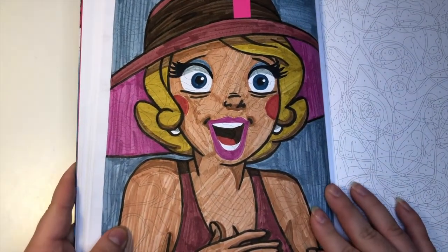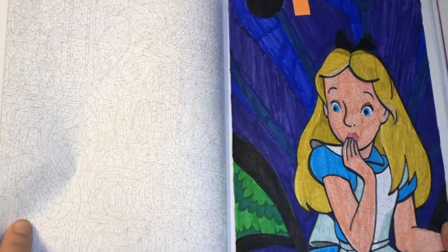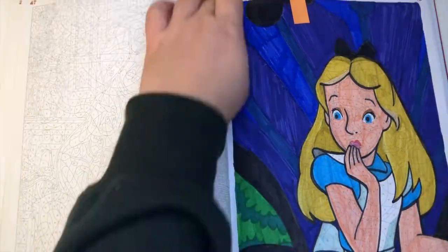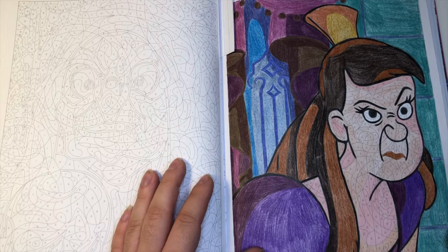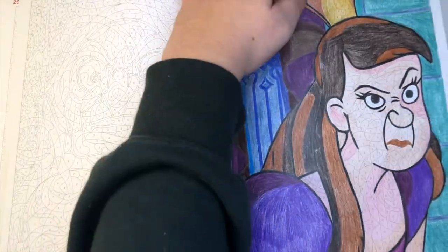Charlotte. I really liked her character in the movie. I thought she was really sweet. And then Alice. She's really surprised about something. Another pencil page for one of the evil stepsisters from Cinderella. Gosh, those pencils were awful.